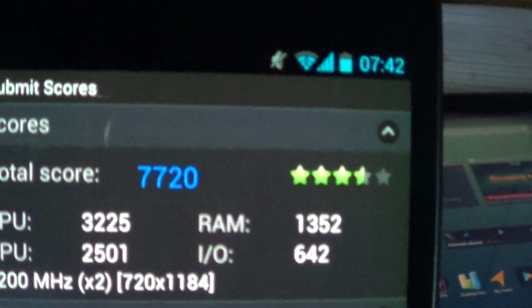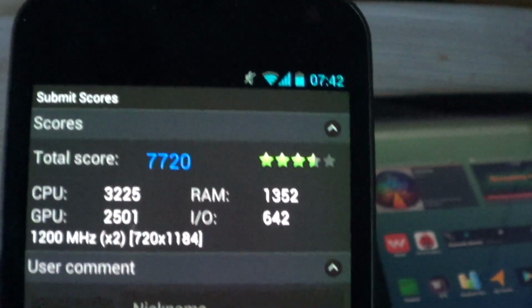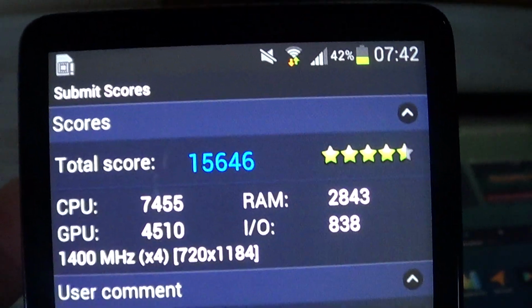Wow, so this one actually finished first. Galaxy Nexus, like I said, it's a year old, 7,000. That's actually the best I've seen. Normally it's 6,000. So that's pretty good. So Galaxy Nexus, 7,000.